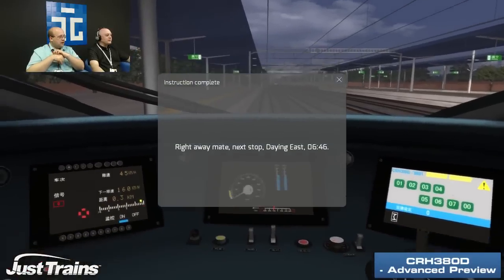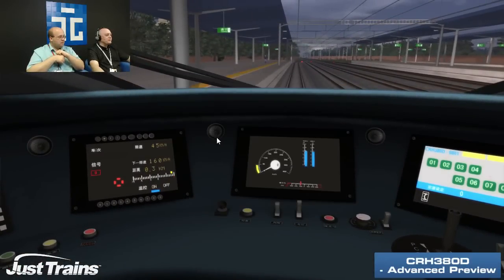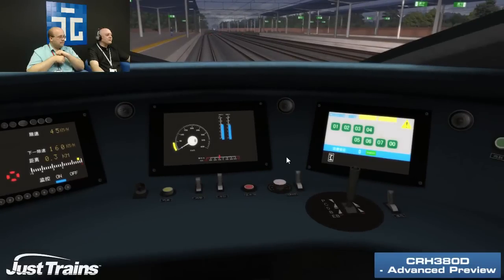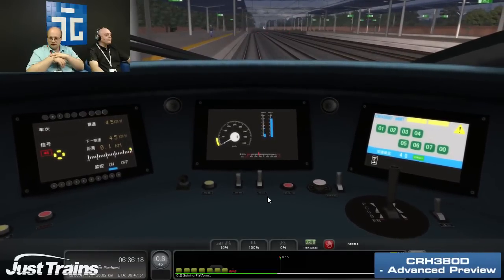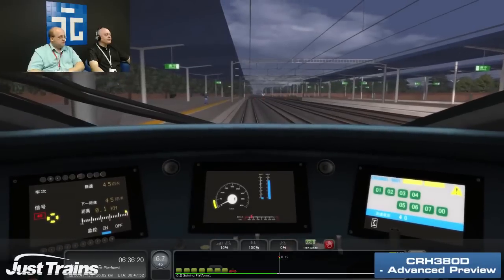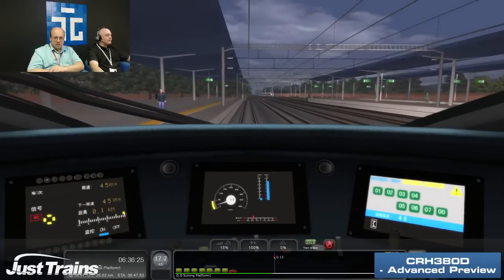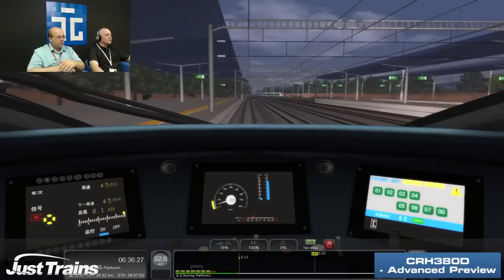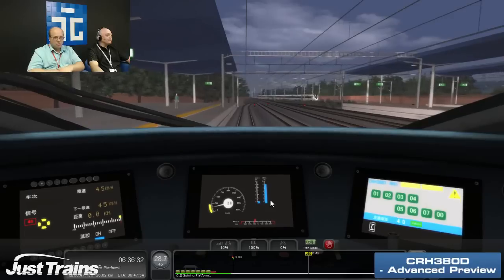Here we are in the cab. As you can see, it's a very modern cab with all the modern features. Let's get this train going, and then we'll start having a look at some of the features. The 380D has been a train we've certainly seen a lot of requests for following the launch of the Chengdu-Shanghai route, which comes with the 1A, if I remember rightly.